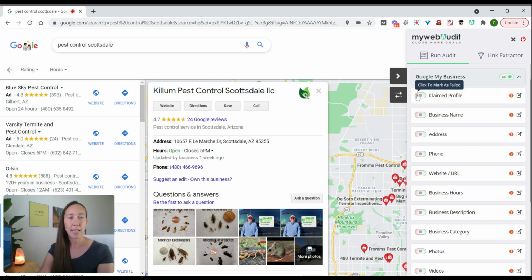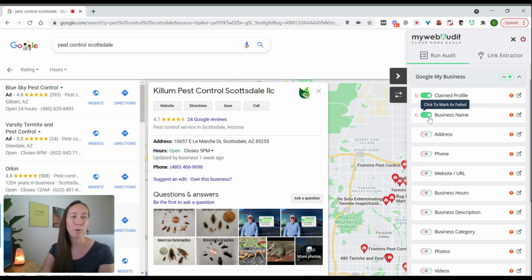But let's say I've already taken a look. I am going to click on the right-hand side of this little toggle bar to mark this as passed. They do have a claimed profile. If they didn't, I would simply click on the left for failed. So we're going to leave that as green. Do they have the actual business name? Some of them you may see just have the service, or maybe they've keyword stuffed it, and that's always going to be a problem.